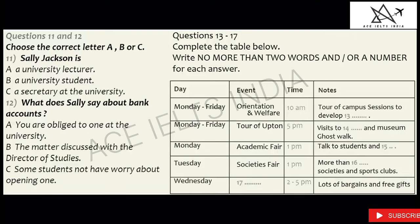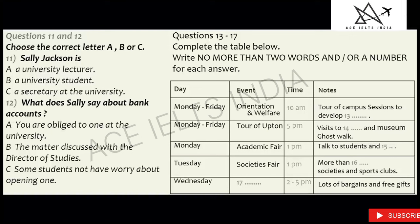Also in this building is the trade fair on Wednesday from 2 until 5 in the afternoon. This one might sound a bit strange because you will find a load of banks and other businesses here trying to get your custom. You will find plenty of bargains and, best of all, a lot of the businesses give away stuff for free.